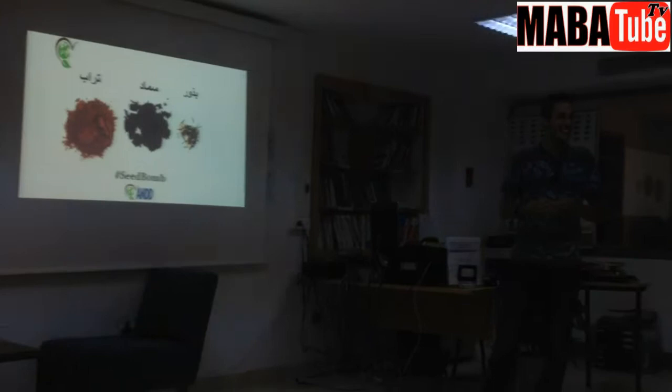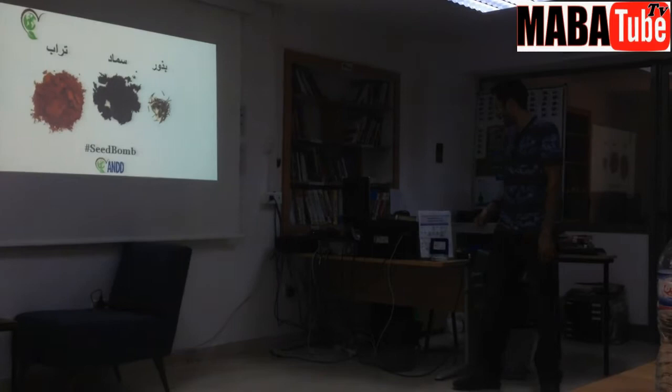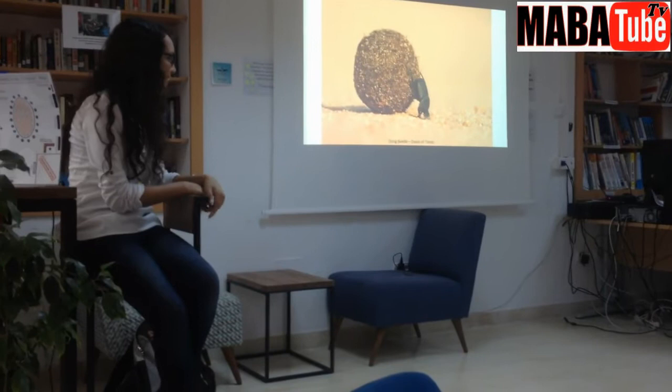Okay, so the seed bombs, to make a seed bomb, you need four components. First is clay, second is compost, and third is seeds. And the fourth, who can tell me the fourth? Yes. Okay, let's go. Third one. This one is the transporting plant.